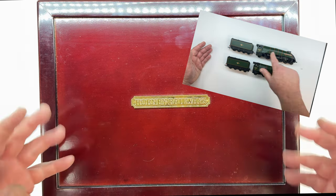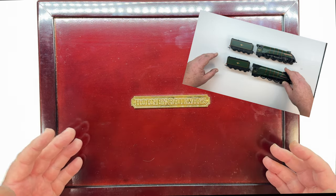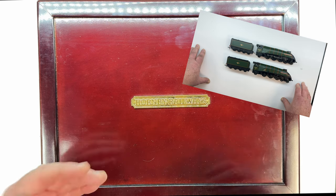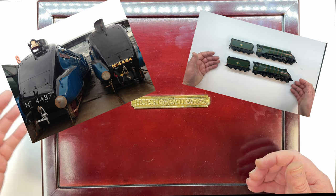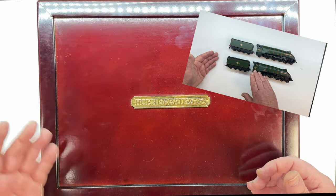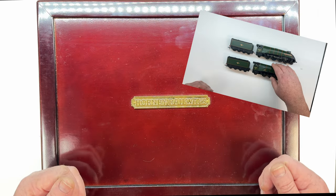And when I opened the models, both models were absolutely identical. The only difference was the numbers and names on them. And I felt that was a little bit wrong. There could have been a little bit of effort in there, especially as Dominion of Canada has had different chimneys and a bell fitted and all that kind of thing. And as people have pointed out in the comments, one of the locos should have a corridor tender and the other one shouldn't. And they both had a corridor tender.